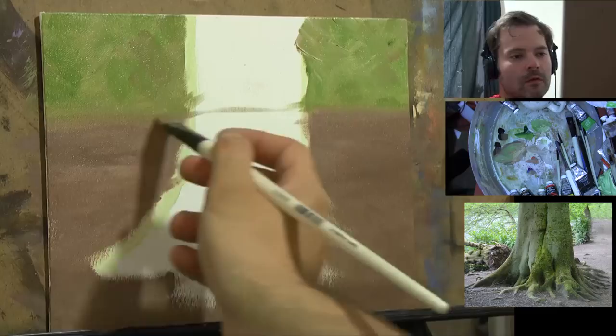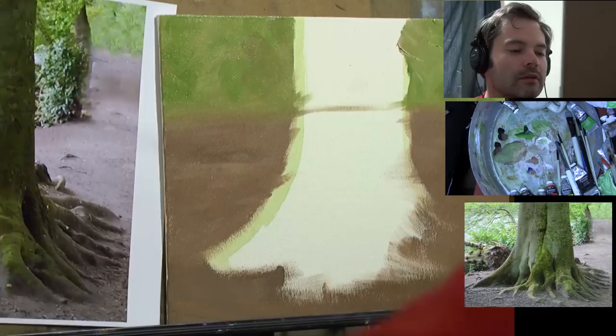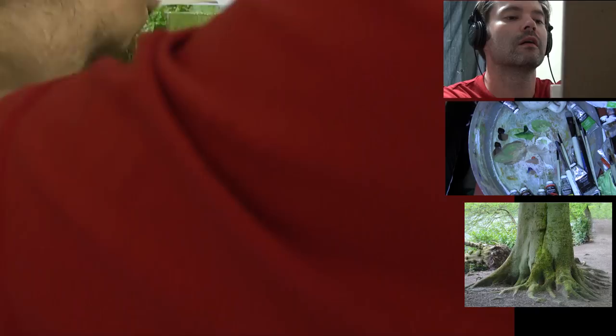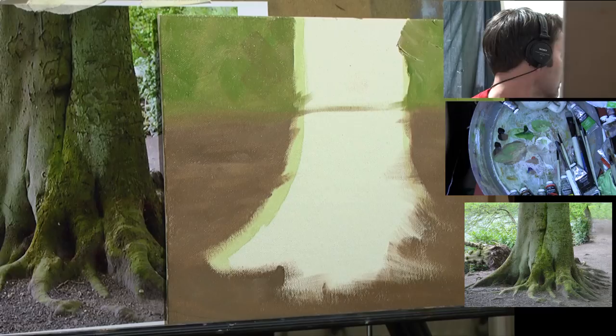I'll do this for my background. So I'll just rest this. Maybe I'll move this over here. For our colour mixing, maybe I can hide this behind there. Okay. You see some of that trunk? Yeah, you can. That's good. I can use it up to there.